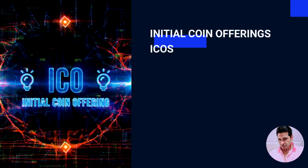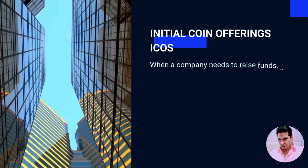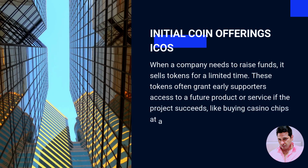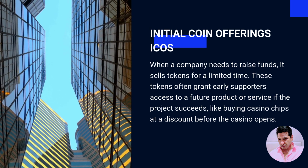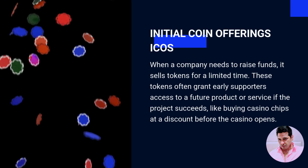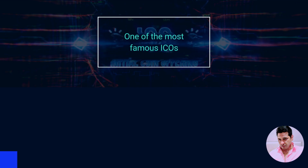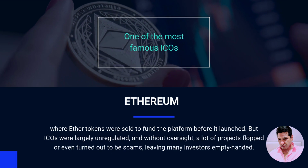All right, so let's start with ICOs, or initial coin offerings. When a company needs to raise funds, it sells tokens for a limited time. These tokens often grant early supporters access to a future product or service if the project succeeds, like buying casino chips at a discount before the casino opens. One of the most famous ICOs was Ethereum, where Ether tokens were sold to fund the platform before it launched.